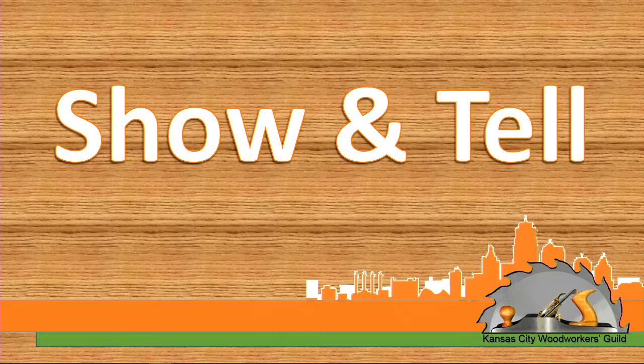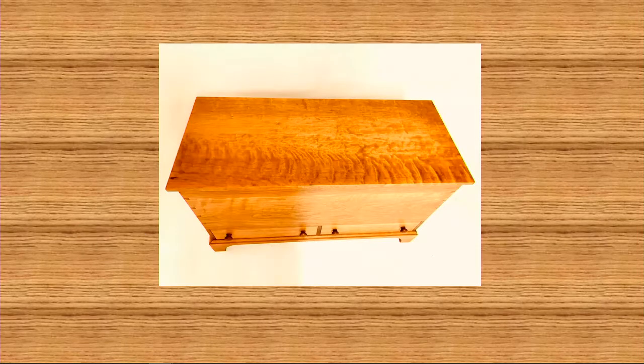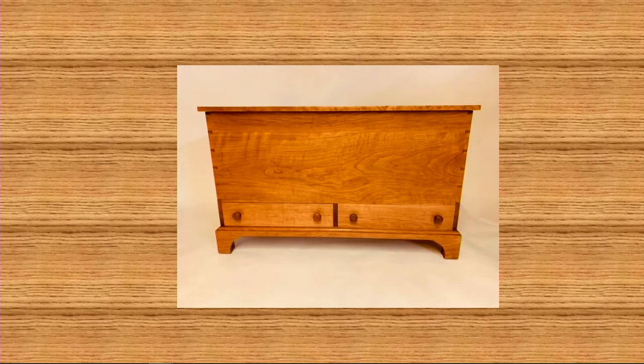Let's see. I guess we're going to show and tell items, or item. We have one item from Larry Welling. He has a blanket chest in the shaker style. The primary wood in this is cherry. Wow, that looks cool. The secondary wood is poplar. The dimensions on it are 47 by 28 by 20.